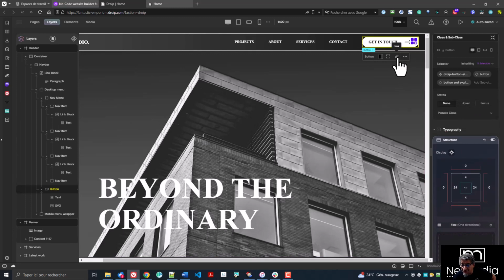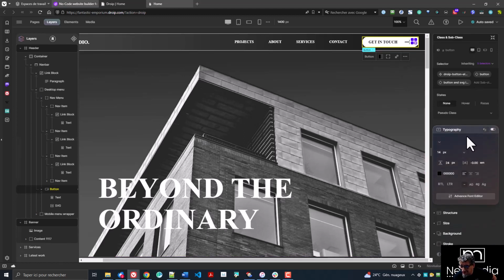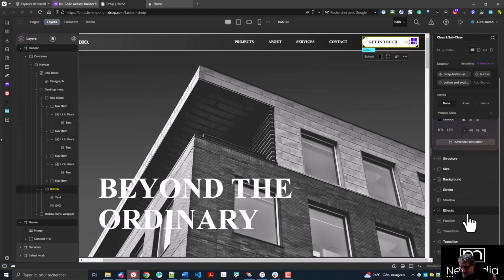Oh, it's directly here again on the bar. You have the link there always and always on the bar. So it looks like the first view, this panel here is the styling panel that we see in other builders, and it never changes. It's always typography, structure, size, and so on.